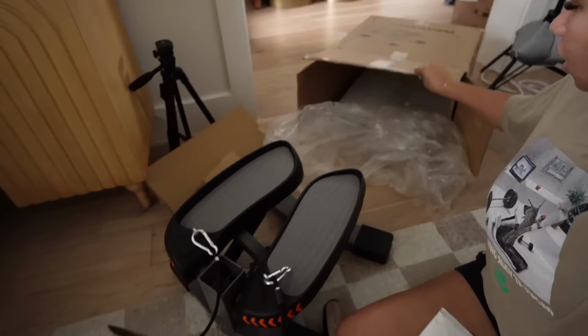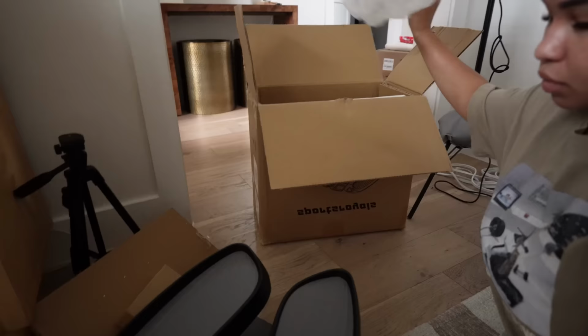It came pre-assembled. Now, how do you work it is a whole other question. I guess we read the instructions. Anyways, this is what it looks like. I'm gonna hop on it once I figure out how to make it go up and down, and hopefully I can lose 25 pounds in a week. No, okay, I really don't care about losing weight. I just want to tone up.